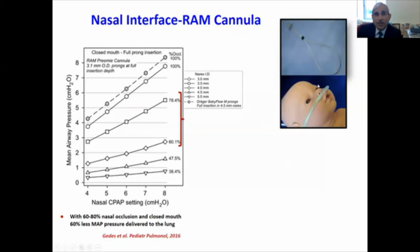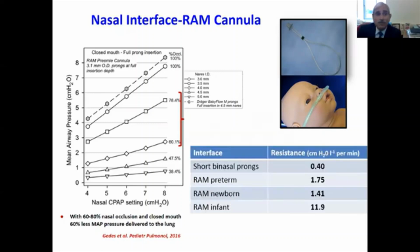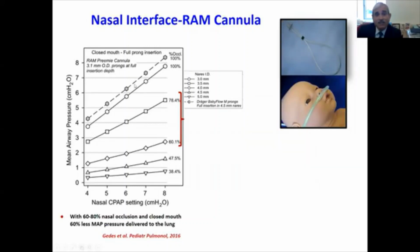RAM cannula is being used increasingly to deliver CPAP due to its ease of use. If you look at the FDA approval, it was only approved as an oxygen delivery cannula and not as a pressure delivering cannula. If you look at the data on the mean airway pressure generated at various CPAP settings with 60 to 80% occlusion as recommended by the manufacturer and a closed mouth, RAM cannula only delivers 60% less mean airway pressure compared to the short binasal cannula.